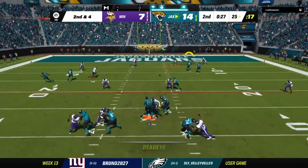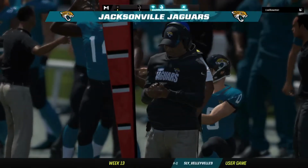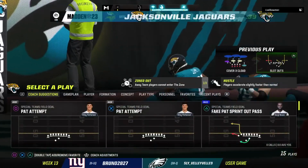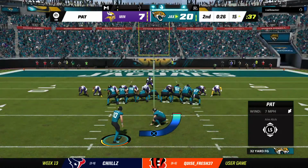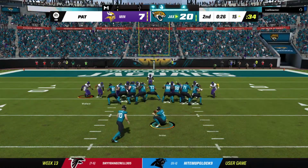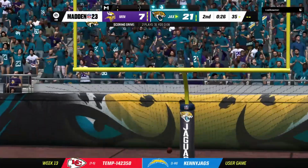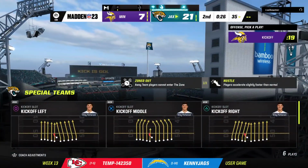They'll set up a throw. This is caught. Touchdown. A great effort there with his 2nd touchdown here in this first half. And the Jaguars will extend their lead in the final minute of the half. Extra point by Patterson, up and good. And it's now 21-7.